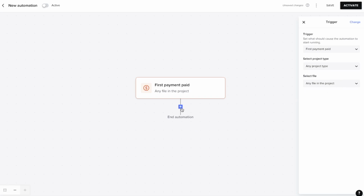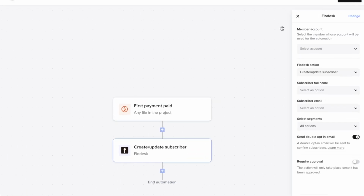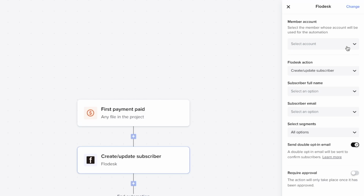Next, I'm going to come over here to the plus sign and I'm going to add an action. So this is something that happens after the trigger has begun. Over here on the right, you can see that we have a new Flodesk option. I'm going to go ahead and click on it. Now I have a couple of settings here that I need to work on. The first one, I need to select my HoneyBook account.